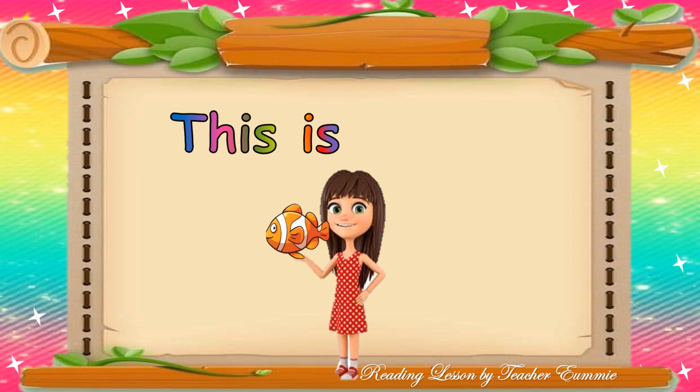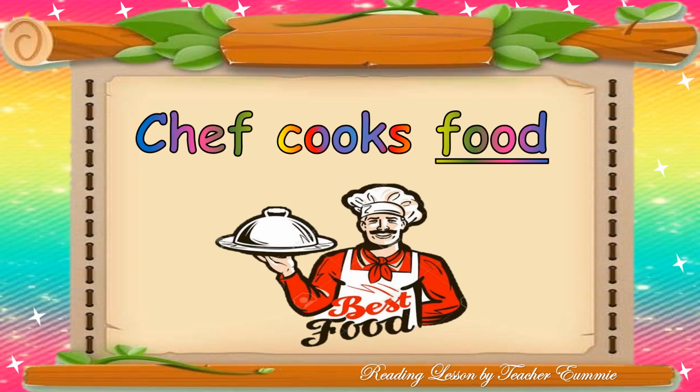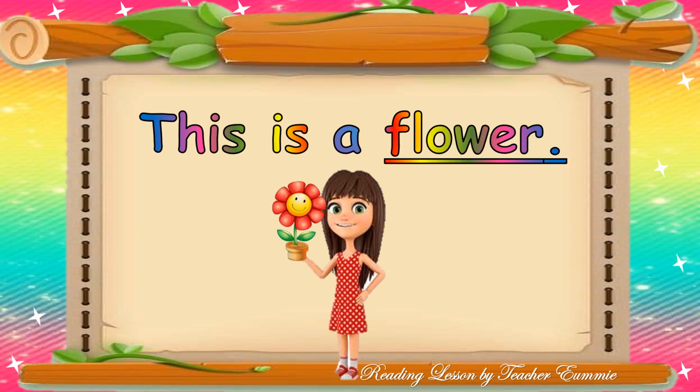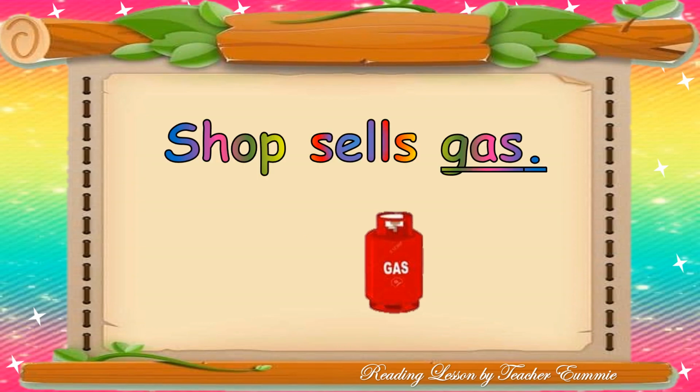This is a fish. This is a fish. Chef cooks food. Chef cooks food. Okay, very good. This is a flower. This is a flower. Shop sells gas. Shop sells gas.